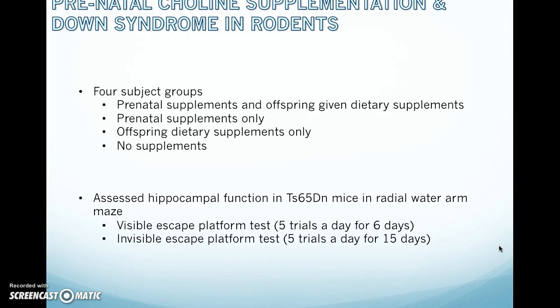To assess the hippocampal function in these mice, a radial water arm maze was used. It's just exactly what it sounds like. It's a maze with a platform generally placed in the center, and there are arms that radiate out, and it's in water, and the water was kept at a temperature that motivates the mice to find the platform so that they can escape. The visible escape platform test was when the platform is very obvious and easy to find. It had a big white piece of PVC piping on it, and there were 5 trials a day for 6 days, and the mice were given roughly 60 seconds to find the platform.